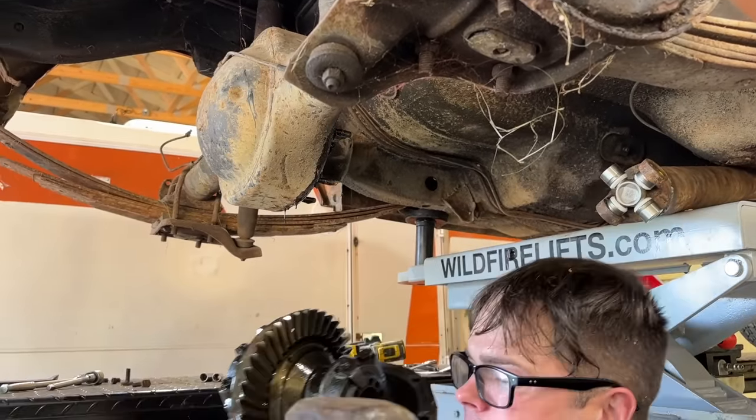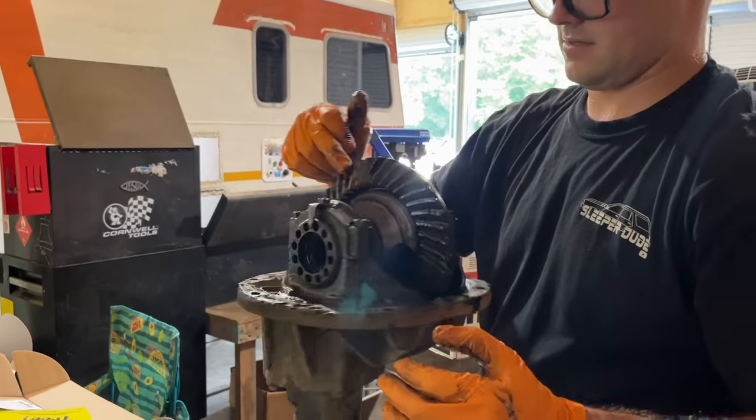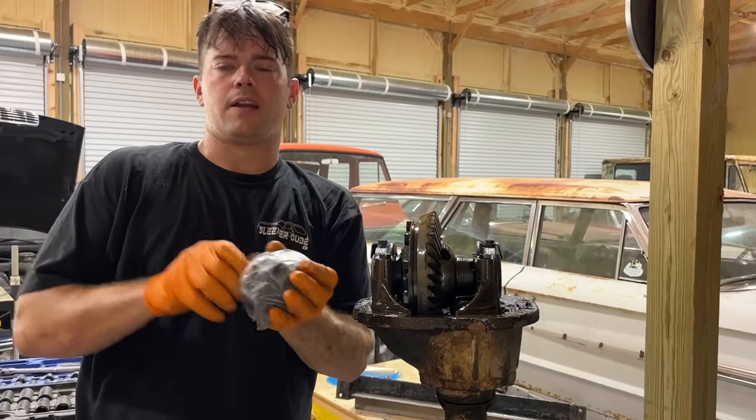Man, these are not light. Golly, that's tough. Got a little surface rust on the gears right there. I'm not seeing any broke teeth though. So far so good. So what we're gonna put in here is a mini spool.